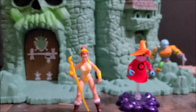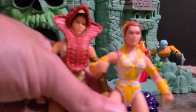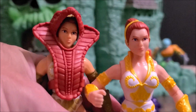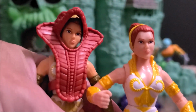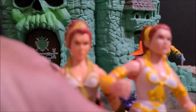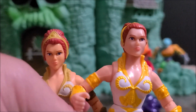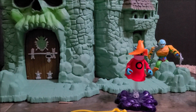But here's the other version. It's the previous one. So you can see how much lighter. Let me take off this. Let's see how tall they are. I feel like hers is a little shorter. Oh, you think there's a height difference? Mm-hmm.